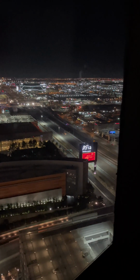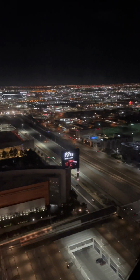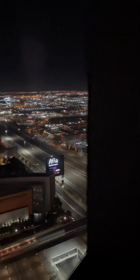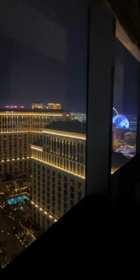This is the nighttime view from the Panoramic Suite at Vidara. There's a nice view of the sphere out here.